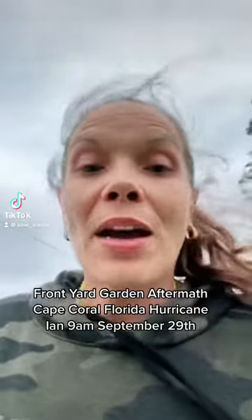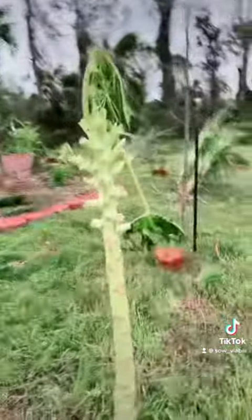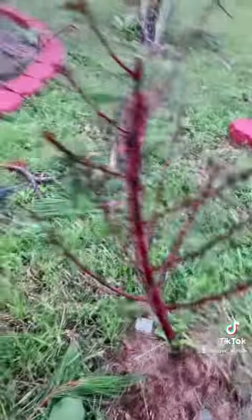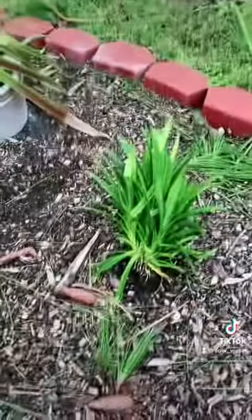Here's the aftermath, guys. So my coconut palm made it, attached to the T-post. Shampoo ginger, it's all right. This will grow back. All my papayas, my cranberry hibiscus, looking rough. All the papayas on the floor. Heartbroken, y'all. Some very few words.